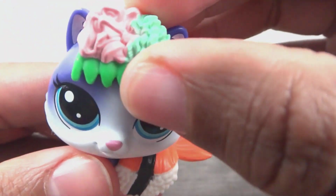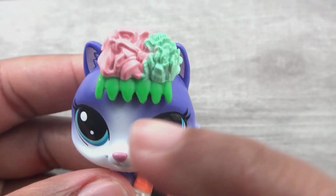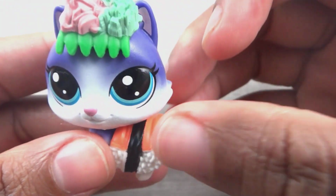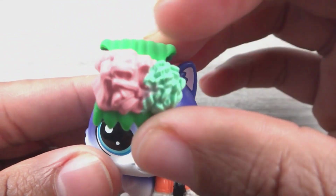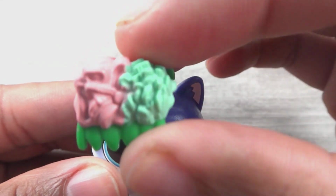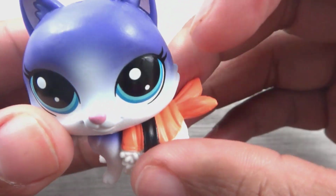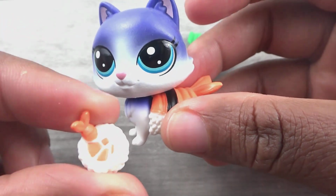So here is our little hat piece. I believe that's the fake grass you usually get in sushi, and then some ginger and wasabi. I know people are probably going to disagree with me. I actually do not like this piece. This looks kind of funny to me. I don't really like it. It looks like a bunch of throw up on her head. So I think when I display her, I'm just going to go with the little shrimp sushi she has, and that'll be it.